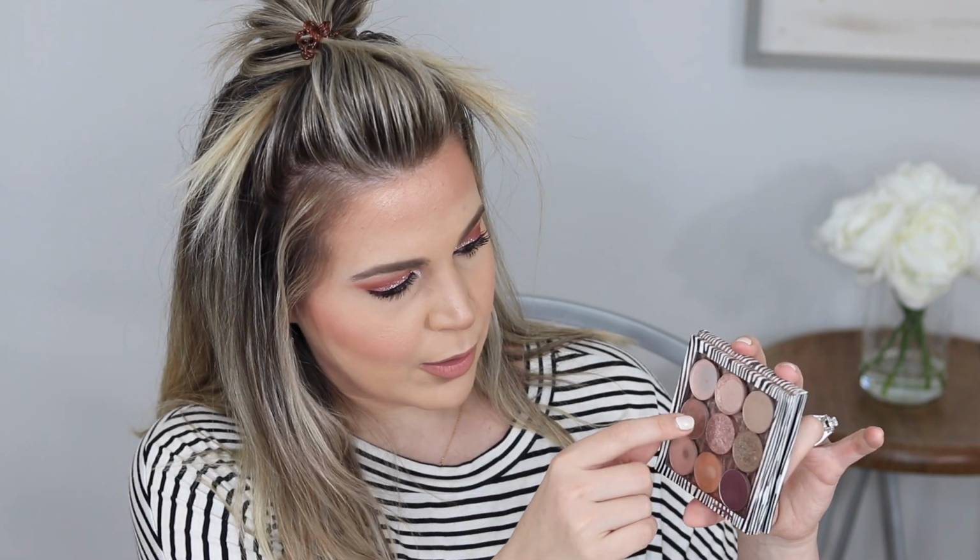This is a MAC shade. I want to say this is Wood Winged? No, Sable. Yeah, Sable's beautiful. It reminds me of a Urban Decay shade that's in the Naked palette. I use this a lot on brides. I actually have this color in my pro kit.